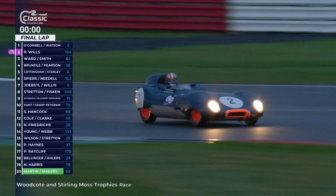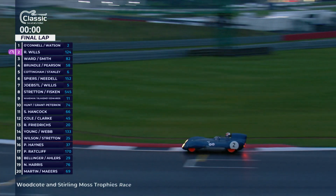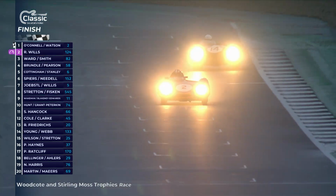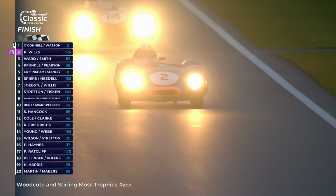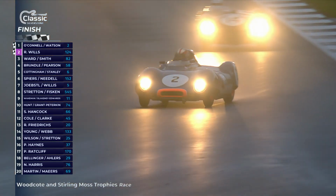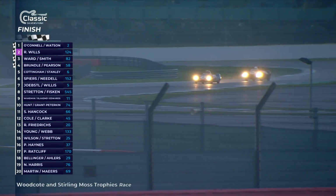He'll take the right-hander and cross the line to take the flag. Here he comes out of the last corner after a very controlled, superb effort from Martin O'Connell, who comes across the line to take the victory in the Royal Automobile Club Woodcote and Stirling Moss Trophy races. Now, he's won the Stirling Moss Trophy and won the whole race outright, but the Woodcote Trophy, let's just wait and see, because the cars are coming over the line.